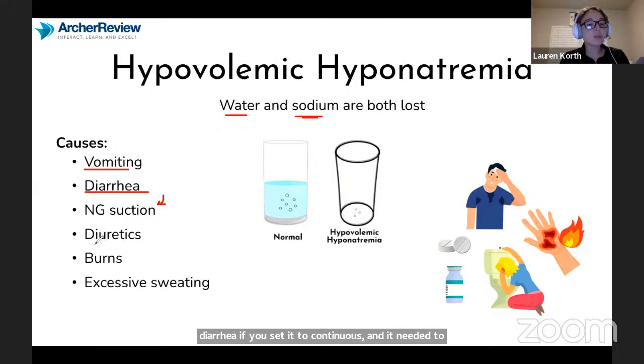Diuretics. Diuretics will make you pee out fluids and electrolytes. Typically, sodium and potassium are the two that get affected by diuretics, but you can also have diuretics affect things like calcium and magnesium as well. But usually, sodium and potassium are the two that we really think about.